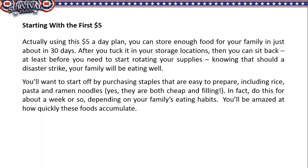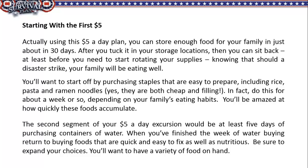You'll want to start off by purchasing staples that are easy to prepare, including rice, pasta, and ramen noodles. Yes, they are both cheap and filling. In fact, do this for about a week or so, depending on your family's eating habits. You'll be amazed at how quickly these foods accumulate. The second segment of your $5 a day excursion would be at least 5 days of purchasing containers of water. When you finish the week of water buying, return to buying foods that are quick and easy to fix as well as nutritious. Be sure to expand your choices. You'll want to have a variety of food on hand.